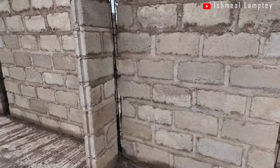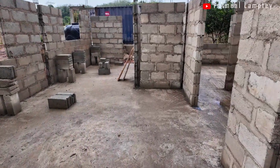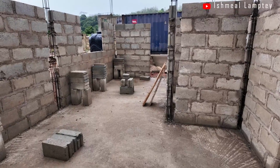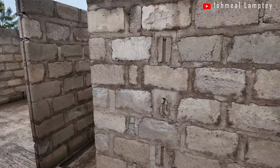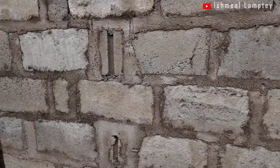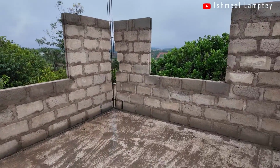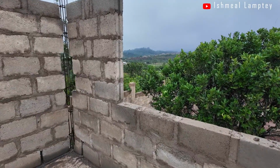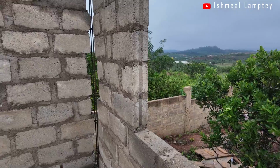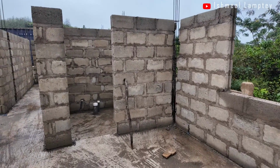So once you come in, you have this 4 feet door. Once you take a step into the building, you have the living area, you have the kitchen over there, and then when you continue to the right part, you have the one bedroom to the left, and then you have the master bedroom to the right. Now the difference with this master bedroom is that the size of it is 12 by 13 feet. Mine was 12 by 12 feet, so this is slightly bigger than mine.